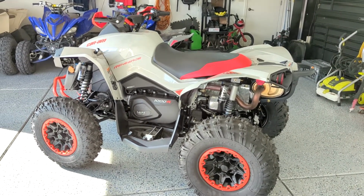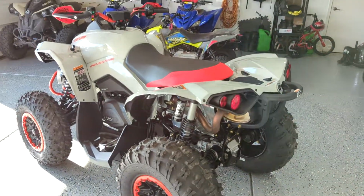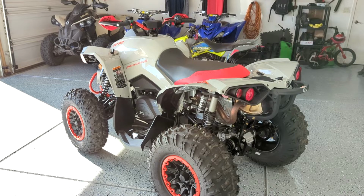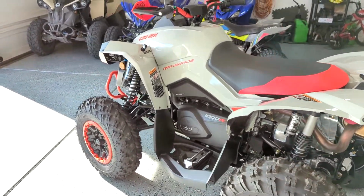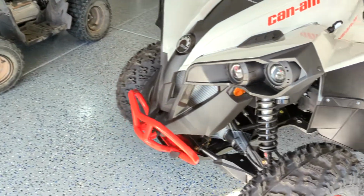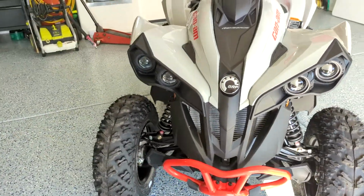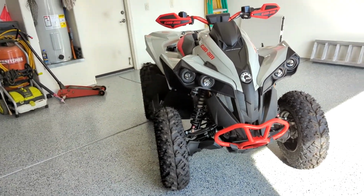So I paid MSRP for this unit. To give you an example of a pretty good deal I got, MSRP on this machine is $15,399. This is a 2022. In 2023, if you haven't noticed on the internet, Can-Am redesigned the front ends a little bit. They gave them more squinty LED headlights and a different front bumper and grill area. Those are going to be $100 more, $15,499 on the Can-Am website.